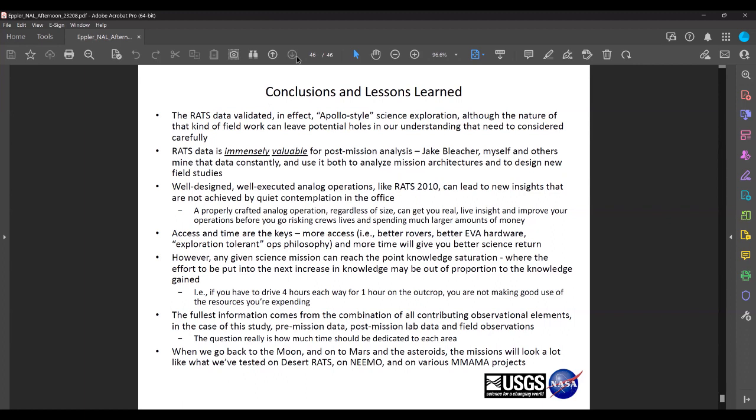Okay, and that actually kind of feeds into a little bit the next question. Can you talk about going forward and finding out more about what's below the surface?